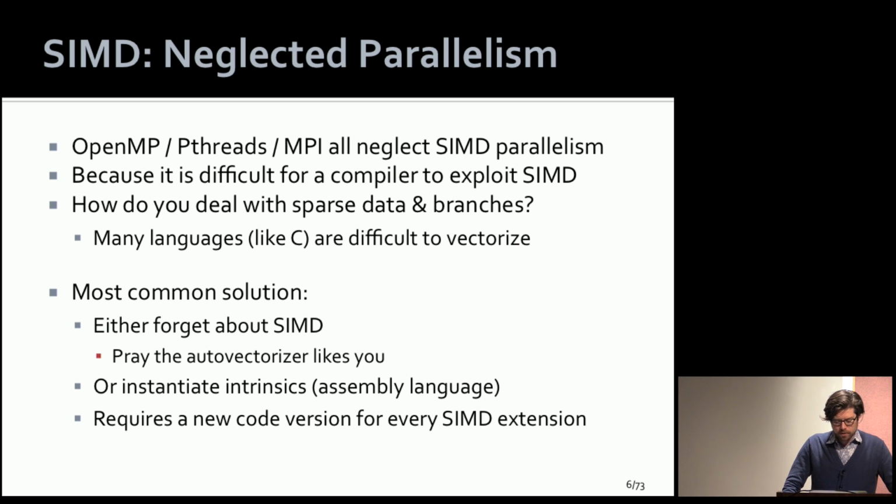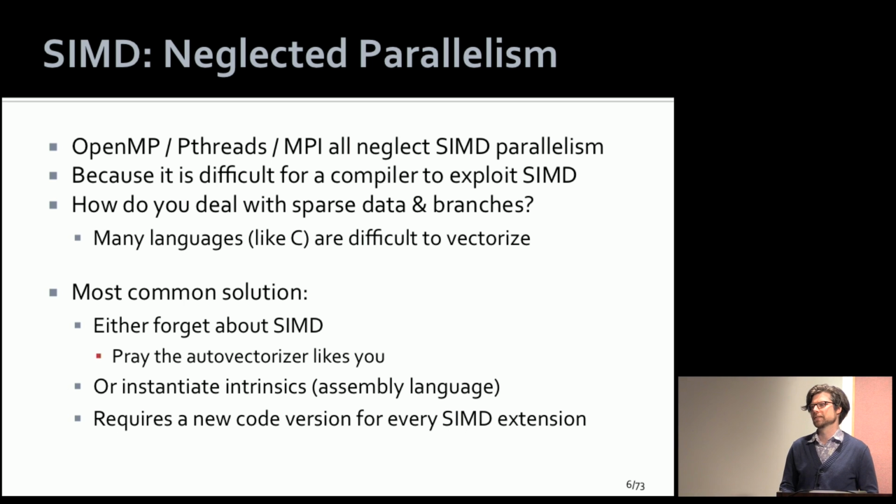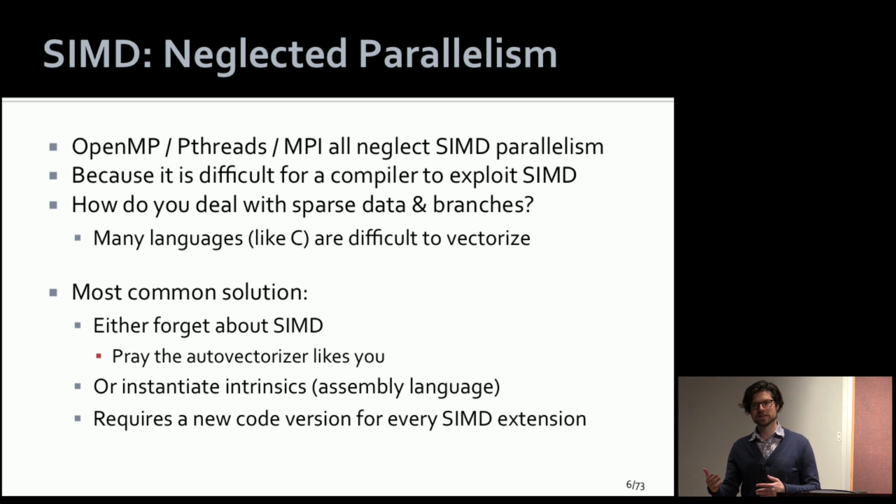And so the most common solution for how to deal with SIMD parallelism has been either to pretend it doesn't exist and then pray that the compiler fixes it for you with an auto-vectorizer. That usually involves some faith on the part of the programmer that the compiler will do this. Auto-vectorizers have been around for 30 years, and they're always getting better. They can do some really amazing things, but they fail in a lot of cases. And in those cases, if you care about vectorization, then you drop down into intrinsics. Intrinsics are kind of like assembly language. I mean, they're slightly better than assembly language. At least you didn't have to do register allocation when you were writing your homework assignment.